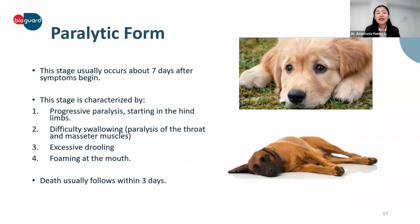And then on the last stage, which is the paralytic form, usually when the animal is already at this stage, the animal is unsavable. This stage occurs around 7 days after the symptoms begin. It is characterized by progressive paralysis starting in the hind limbs. Usually on their back leg, suddenly they cannot move it, and they can only move the top half of their body.